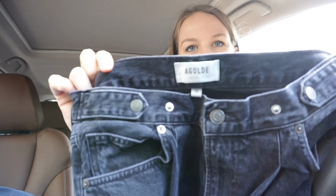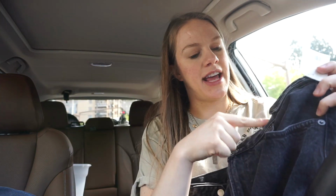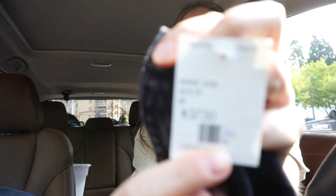And then I got some Goldie jeans. They weren't half off, but I decided with my conversion I was gonna go ahead and get it. They are called the Baggy with tab, and they're size 28. I paid up for them. I paid $37.50. I probably wouldn't have paid for them if it wasn't for the conversion. But yeah, those are the pieces I got.